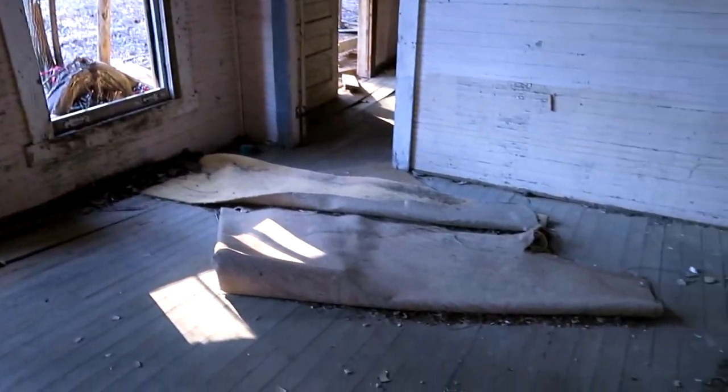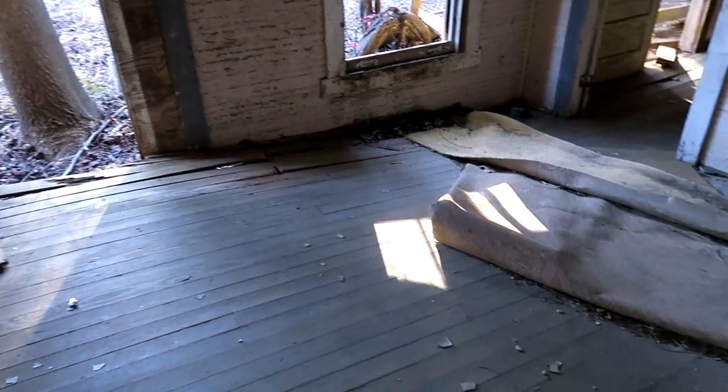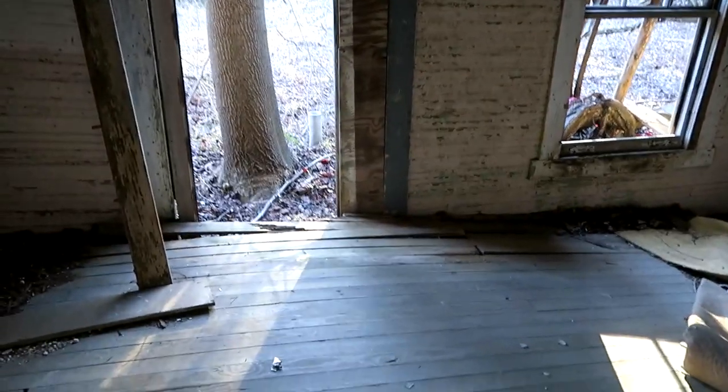Now here it almost looks like the house is made this way. The perspective doesn't show up well on camera, but starting just to the right of that door frame, it drops, slopes down about 2 feet. But as you can see, the whole house did that, so the whole house has settled down. It was not made that way for sure.